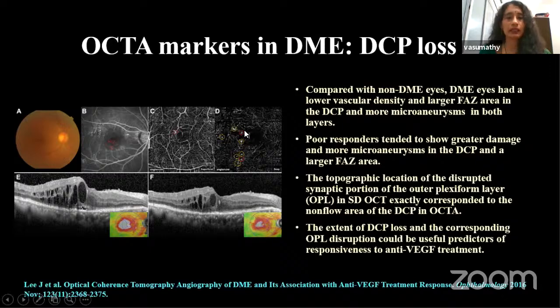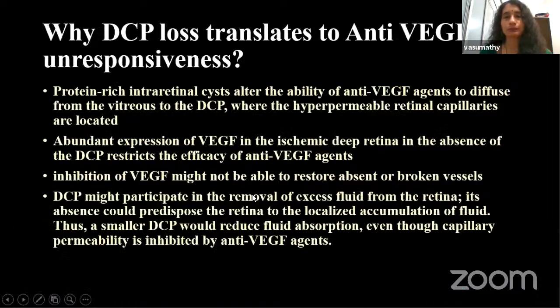And hence, if you don't have OCTA, we can even look at the disruption of the outer plexiform layer. If that is there, then we can say that this patient is not going to do well with anti-VEGF agents. This is one such patient. Even after anti-VEGF agents, the subretinal fluid resolved, but the cystoid changes remained in this patient.